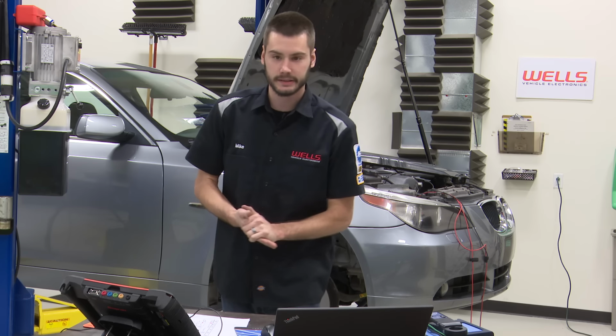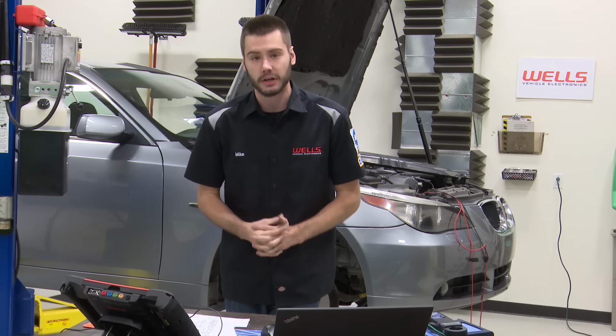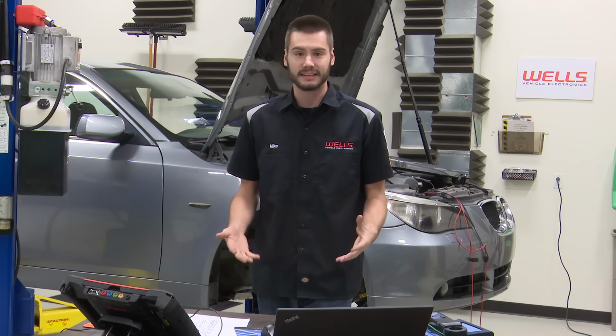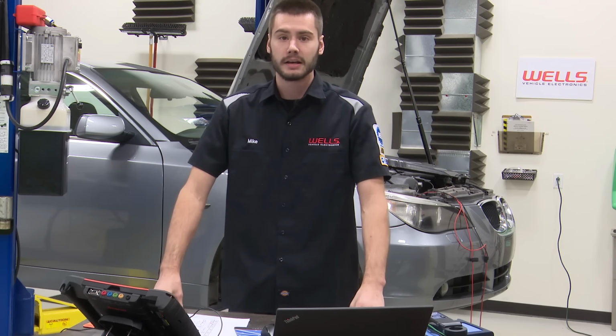Today, as the title suggests, we got a couple of case studies here that we're going to be talking about secondary air injection systems. Now, not every vehicle out there on the road is going to have secondary air injection. It is an emissions add-on, I guess I would call it, mostly found on California compliant vehicles.